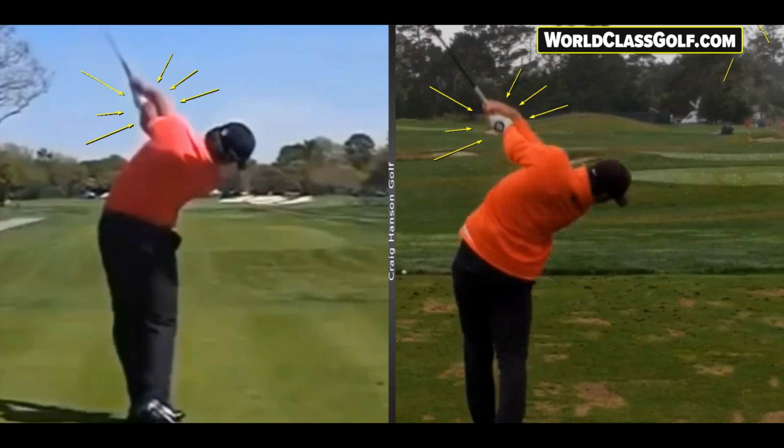Don't forget, the front of the swing is just as important as the back end, because it's really one continuous motion. And by looking at certain positions like this, we get to learn some things that we normally wouldn't pick up in the swing when we're looking at champions.